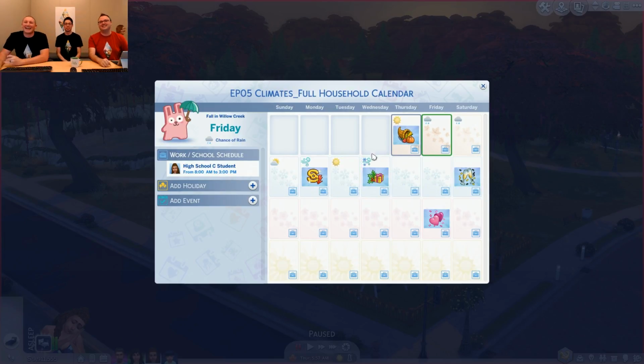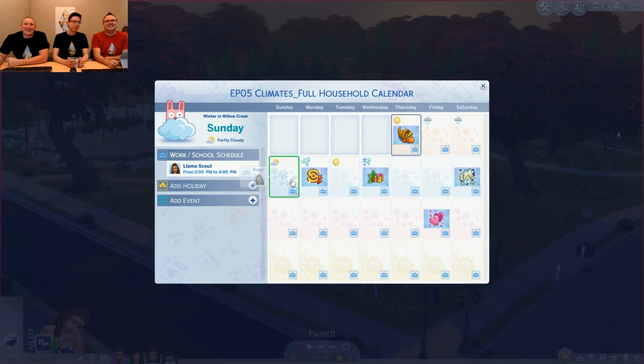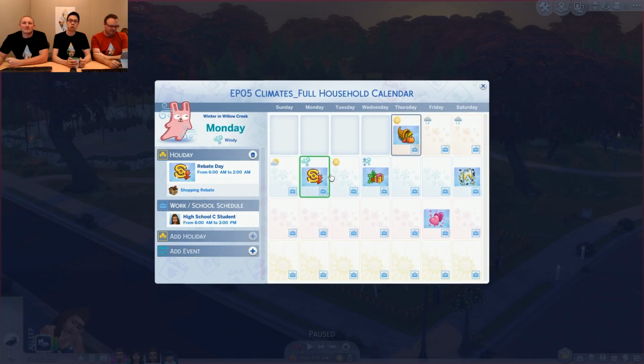Okay, back to the calendar. My actual feature, yes. So this is really cute. I love this little cloud thing. There's tons of different little bunnies for every different weather forecast. The calendar will show your weather up to 7 days in advance, so you can plan out what you want your week to do.